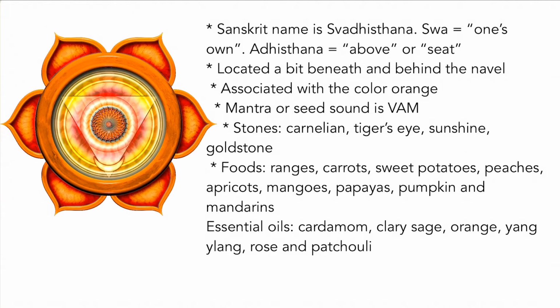The mantra or seed sound is Bam. The stones are carnelian, tiger's eye, sunshine something. I'm imagining sunshine agate, goldstone. Those are all stones that can be placed on the navel or just under it to open this center.